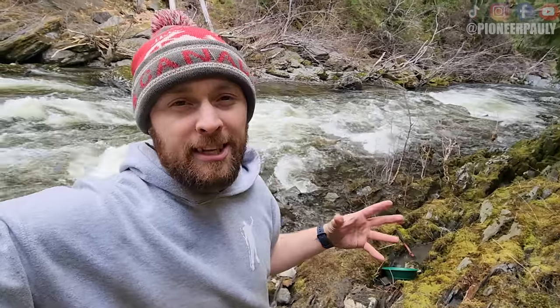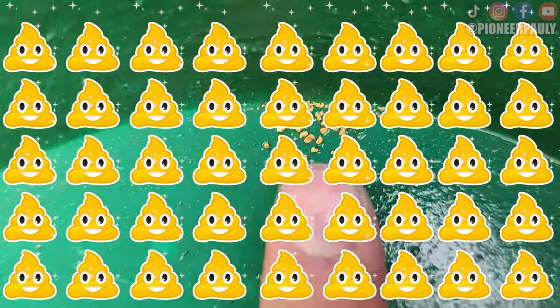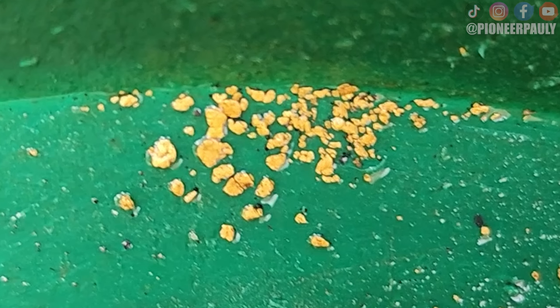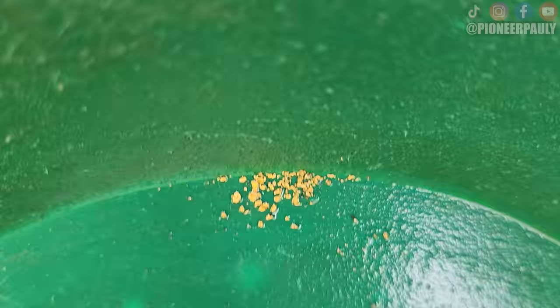Now I'm gonna dump out my snuffer bottle, put it in the pan, and then we're gonna find out if it's worth weighing or not. Okay, here is our gold. I don't think it's worth weighing. I do want to go home and weigh it, but I really don't think it's going to weigh anything. Maybe 0.1, but yeah. So that is it for me.